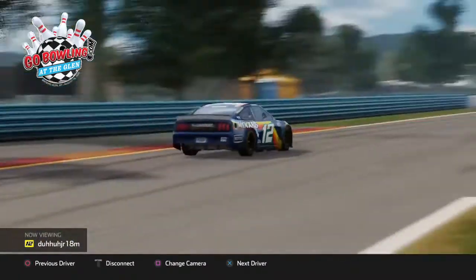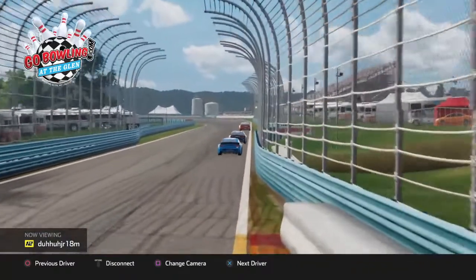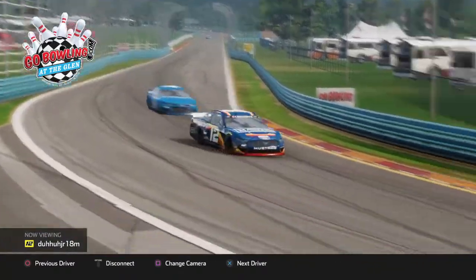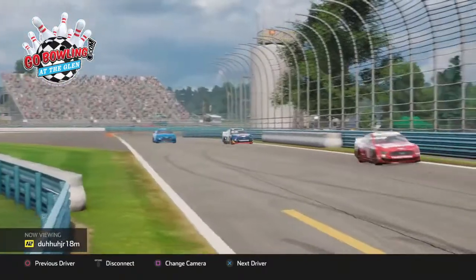Like that's not just simply, hey, I'm going to cut the corner. You know, they're overdriving the car. Both of them are absolutely overdriving it, and hopefully we don't see an issue out of these two cars. But they're getting ready to take the white flag. One corner to go, and they will be taking the white.